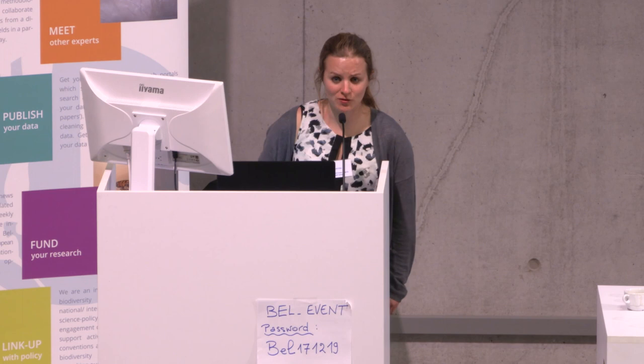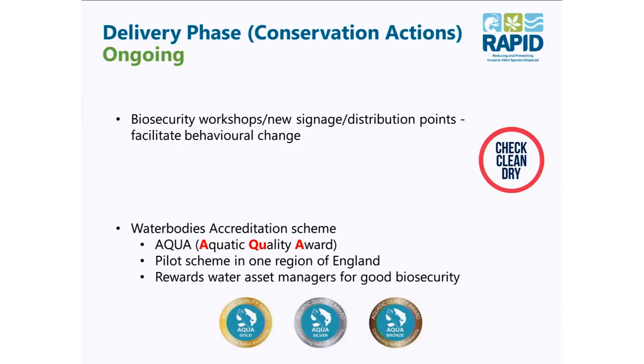So in terms of delivery, we've got various workshops going on to raise awareness about biosecurity of IAS and also what we call priority species, so species that we particularly want to be looking out for.